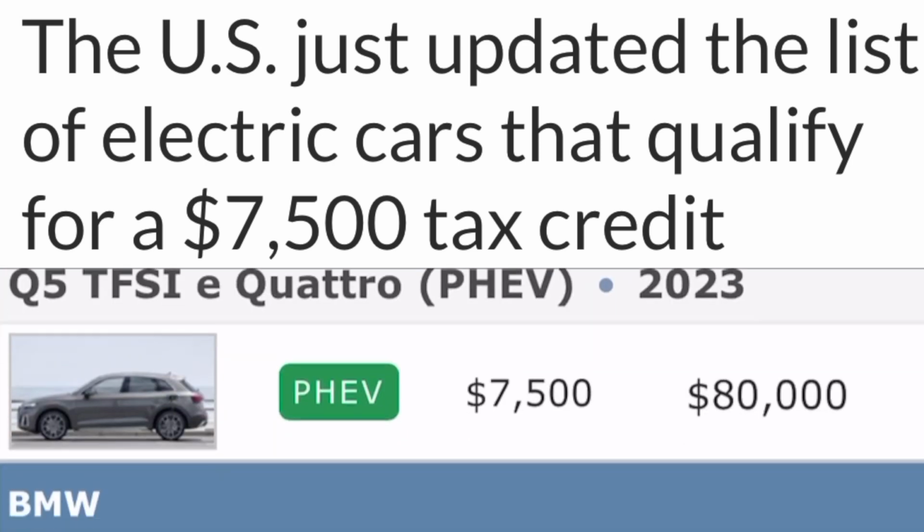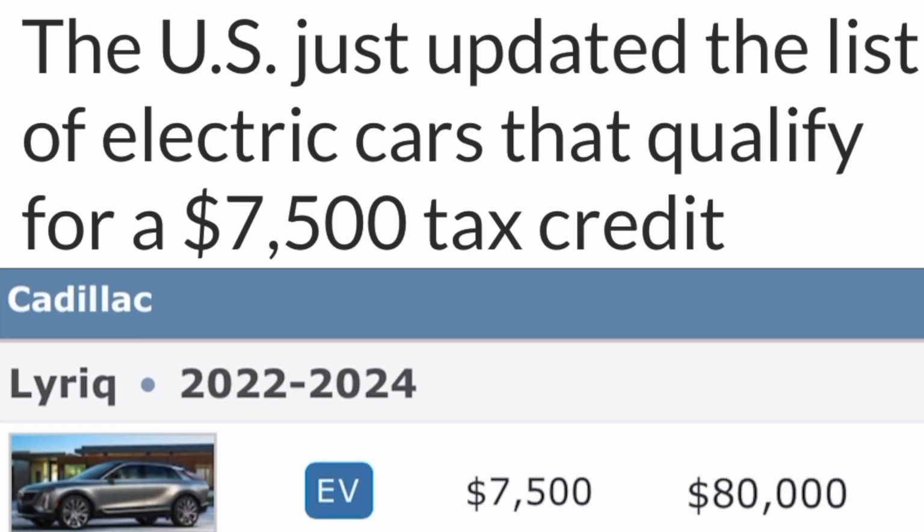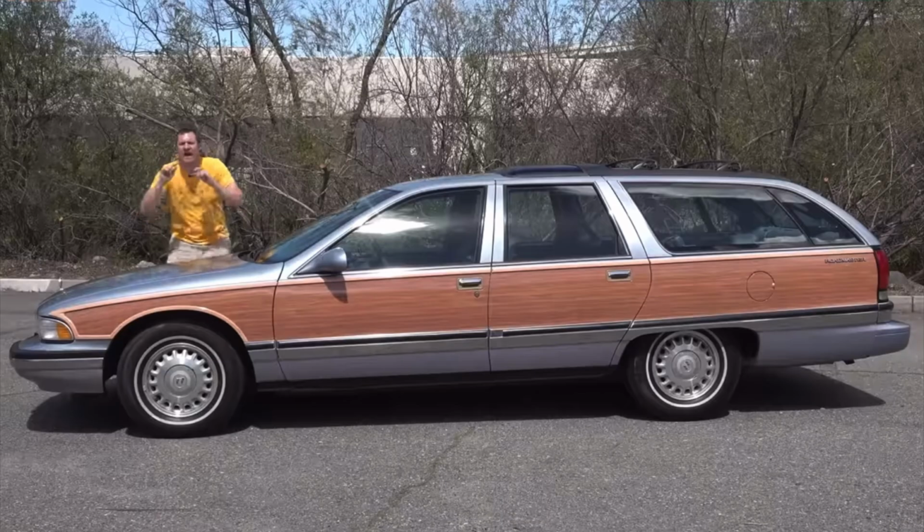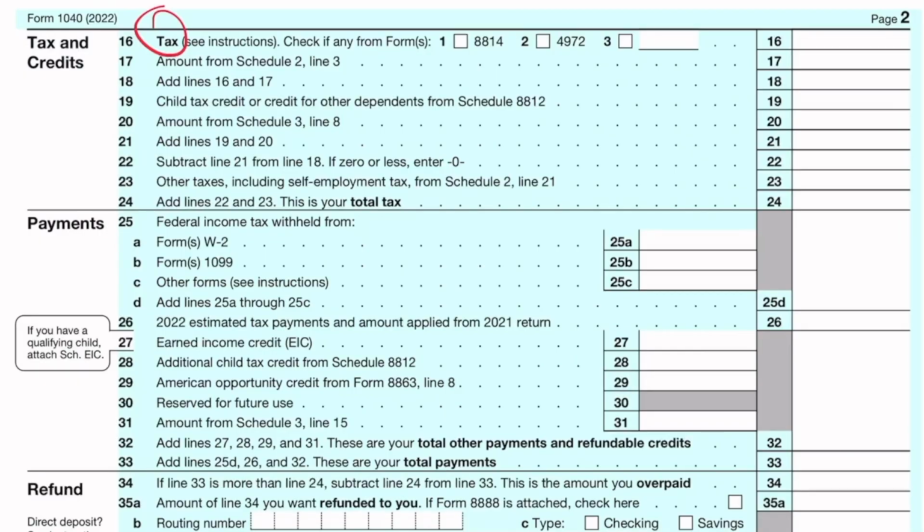It's finally here. Formal guidance from the US government regarding the EV tax credit. Let's break it all down. Before I get started, you need to know about line 18.